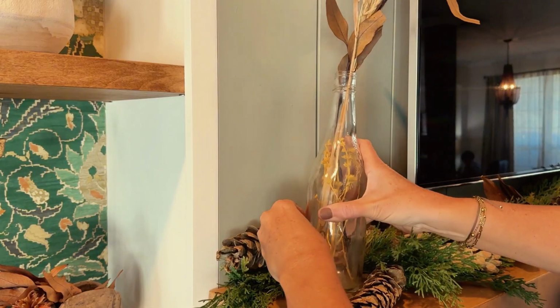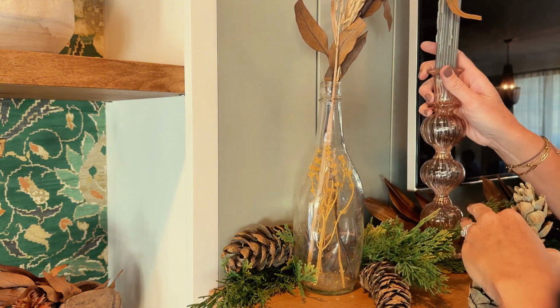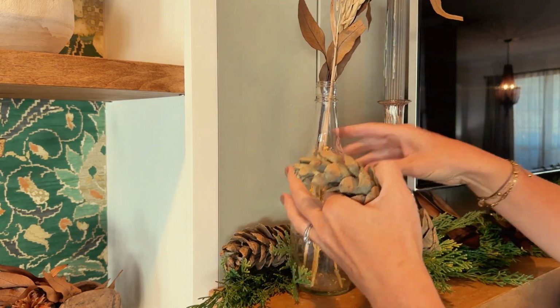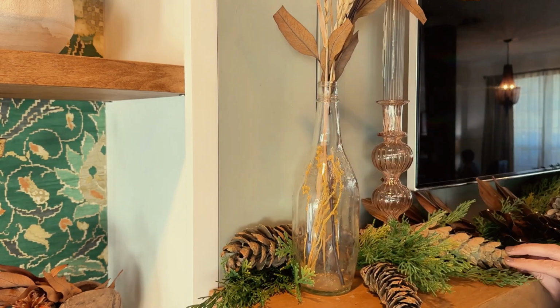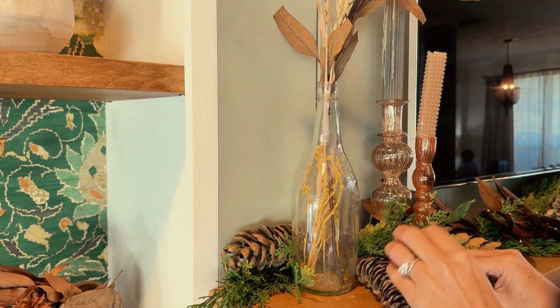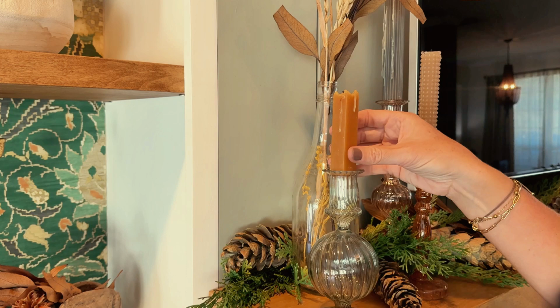The glass bottles that I added the beautiful seasonal texture of the dried florals to, we found those in Lake Lure when we were just adventuring on a beach. So I love that they tell a little story, and I'm also, of course, flanking the TV and the fireplace with the mixed colors of the glass. I am in love with all the beautiful blown glass.